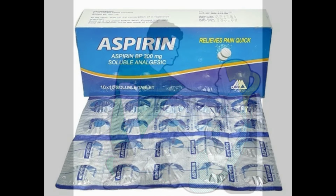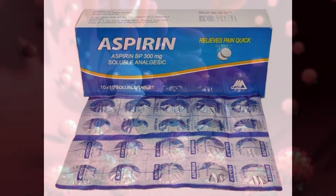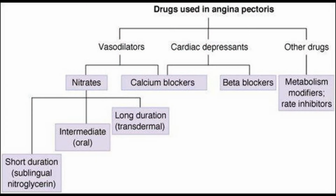3. Administer aspirin. If the person is not allergic to aspirin and is over 16 years old, give them a 300 mg aspirin tablet to chew slowly. Aspirin helps by thinning the blood and can reduce the severity of the attack. 4. Use angina medication. If the person has angina and carries their own medication, such as nitroglycerin, help them take it. This can help ease the symptoms while waiting for emergency services.